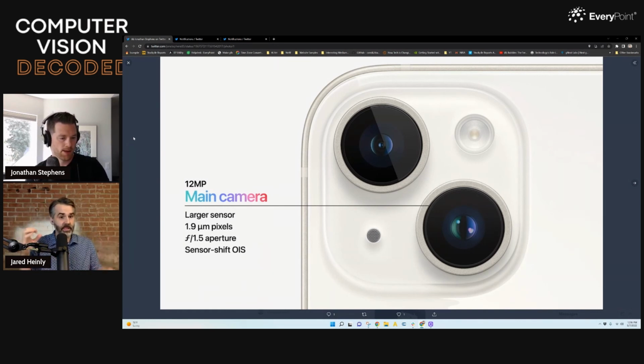So this also controls how much light enters that sensor. Smaller numbers let in more light. And so it's nice to see, whenever a new phone comes out, that f number, f in this case 1.5. The lower that number is, the more light it's able to pass through the lens to hit the sensor, and so you get that higher quality photo.